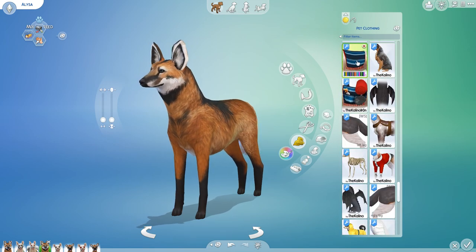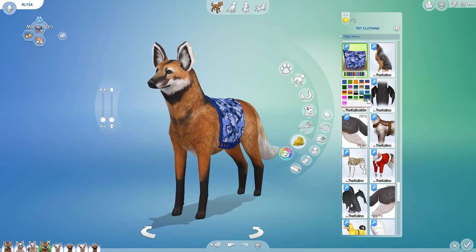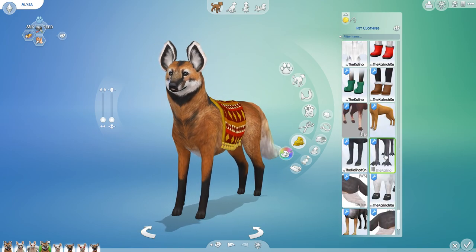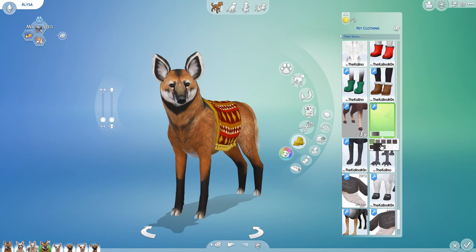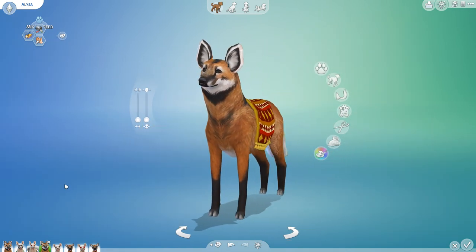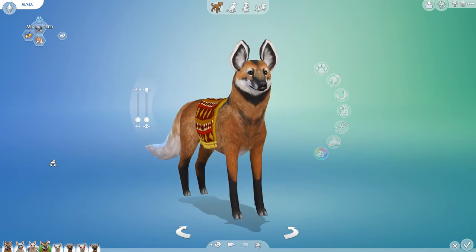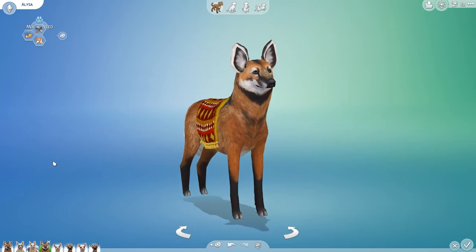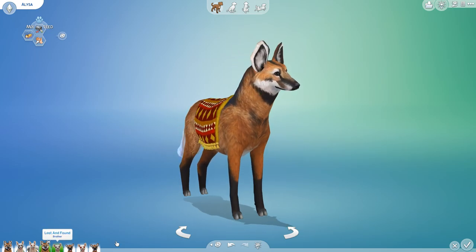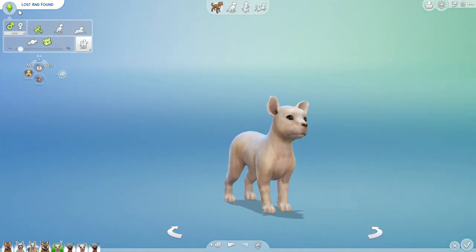I wonder, can we put a little... okay, that's kind of cute. Alyssa, do you want to wear a little blanket? Okay, that's actually really adorable. And then we'll go ahead and pick some good little hooves for her. That's so adorable. She looks like some little creature out of mythology who would actually be really helpful and lead you down from being lost on a cliffside. I am so happy with this.